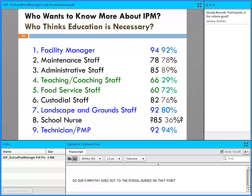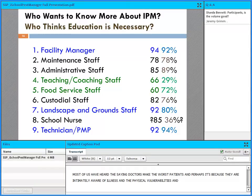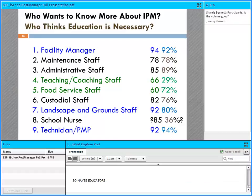Teachers are clearly the least interested, but really have the most to gain from IPM. Most of us have heard the saying, doctors make the worst patients, and perhaps it's because they're intimately aware of illness and the physical vulnerabilities and fears of failing health. So maybe educators are one of the most challenging groups to educate for similar reasons. Educators likely appreciate the extra responsibility knowledge bestows, but while a deeper understanding empowers individuals to know what is right, it's not always what's easy to actually do.